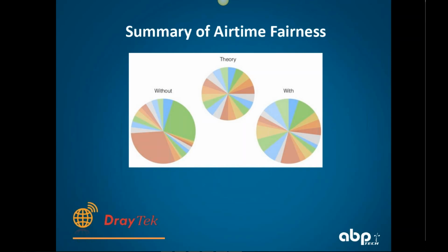For this reason, you can set up a threshold for the maximum number of clients on an access point. So if your threshold is 20, the airtime fairness feature will kick in after 20 clients are connected and then start throttling the slower clients.